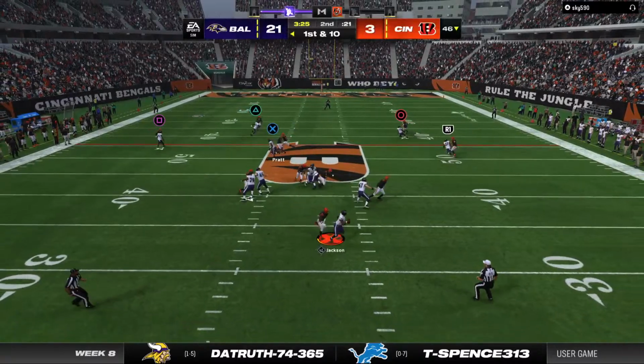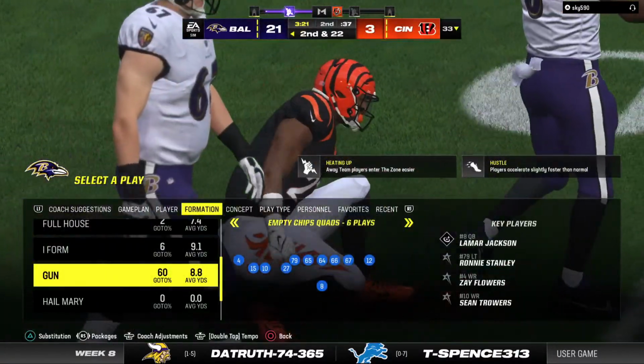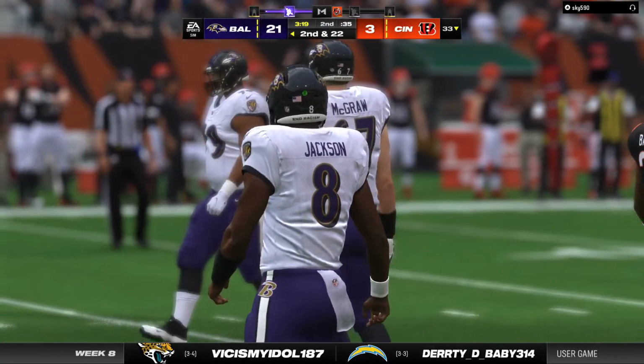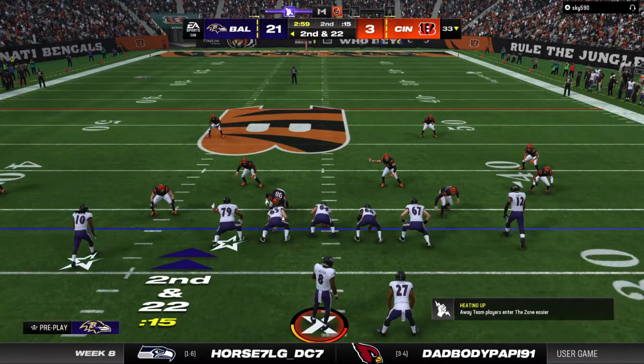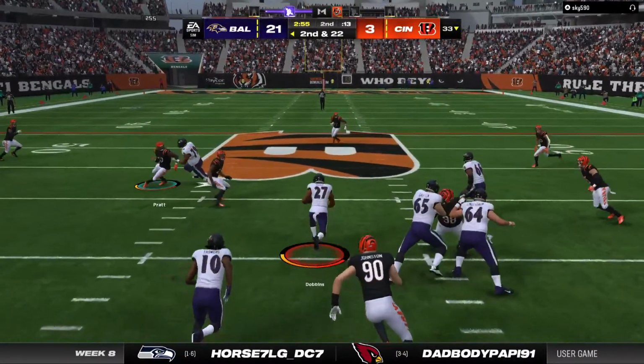Jackson. And he'll be taken down by the Bengal pressure. It looks like a 12-yard loss there on the first down sack. That huge loss on the sack makes this job much more difficult. It's now 2nd down and 22 yards to go.